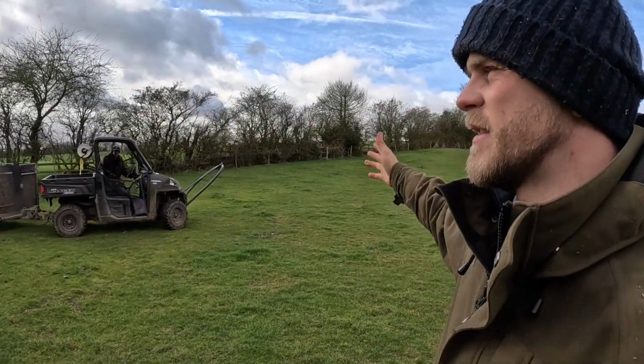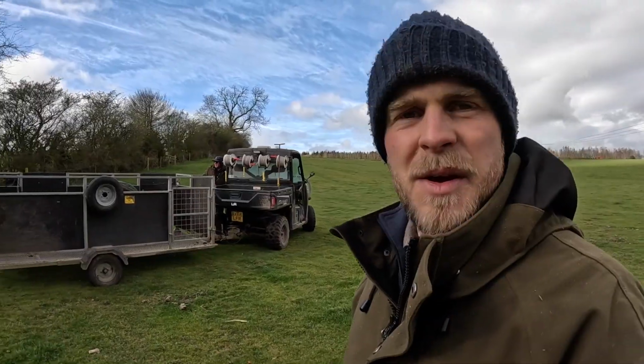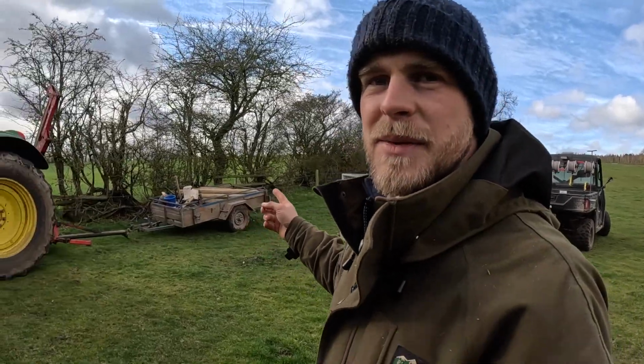It's an awful hedge and it's one of the weakest points. We've got a fence up there, and obviously we keep the fence good, but they get out sometimes. So we're thinking we're going to have to do that, and we're hoping that we can get that on a scheme or something.